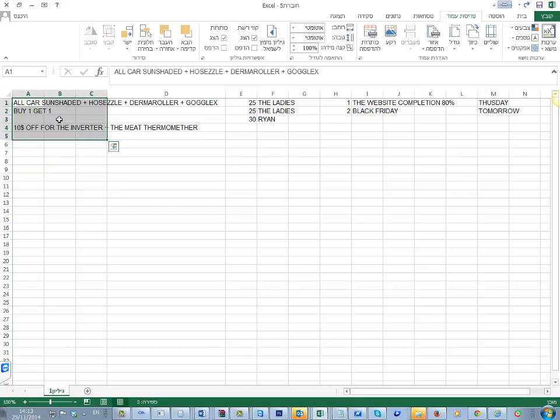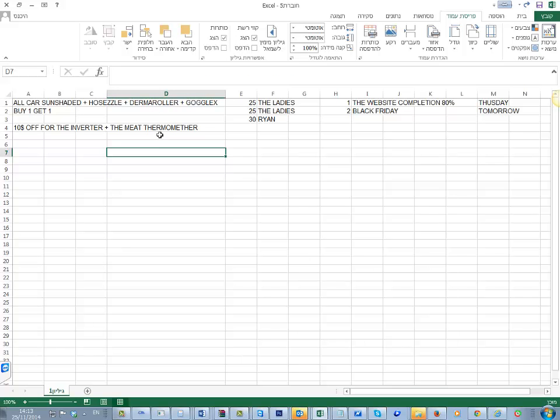All the car sunshades, the small one, the big one, all of them. What more products do we have except for the car sunshade, the thermal fixture, the goggles, the dermal roller? I think that's it, right? Yes, that's it. Black Friday is on the 28th.